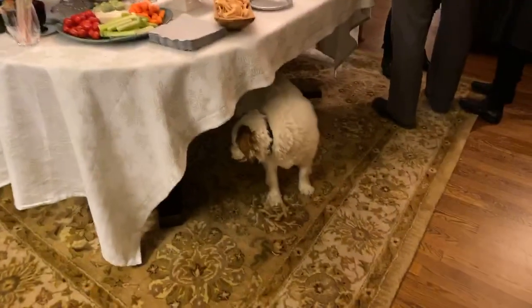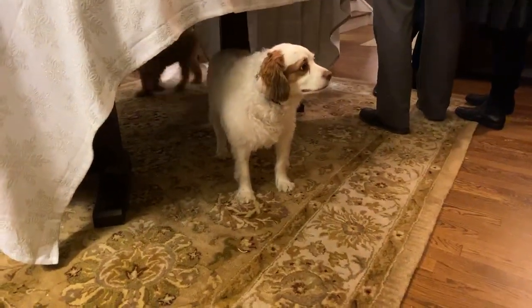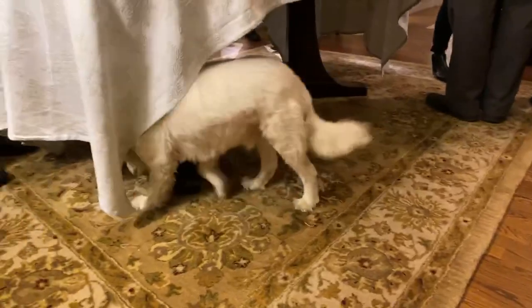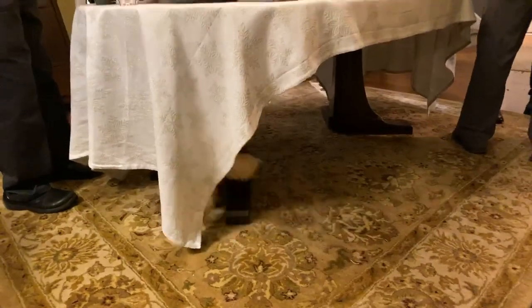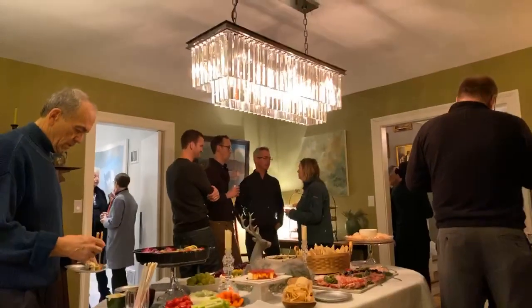Oh, but look. Come here, Mr. Wiggle. Come here. He says, you don't have any food, so I don't care about you. Robert's got two adorable little dogs.